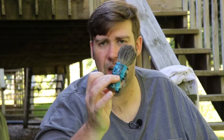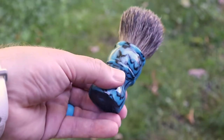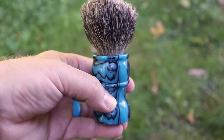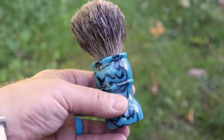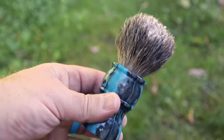Let's get to the shave. So again, a prize-winning or award-winning shave. Let's start with this. I've used this before. This is my West Coast Shaving Badger. The reason it's a prize-winning brush for me is they had some sort of deal on Twitter, retweet for your chance to win a $25 gift certificate more or less, and I won.